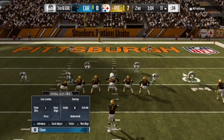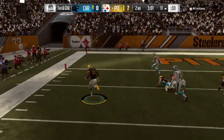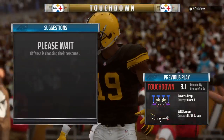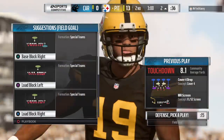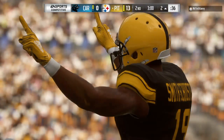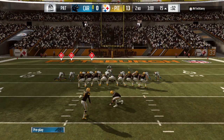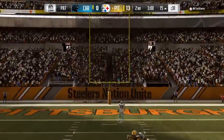On 3rd and goal, Roethlisberger. He'll find Smith-Schuster. That's complete. And he's in. Touchdown, Steelers. As his guys are in for 6. And the Steelers are going to add on to their lead. And on that one, able to catch it. Also able to have the wherewithal to take it in for the score.